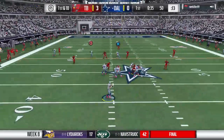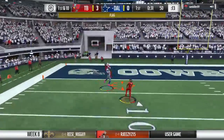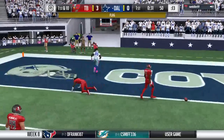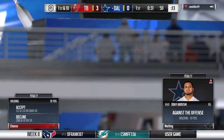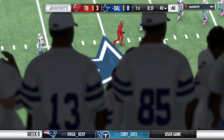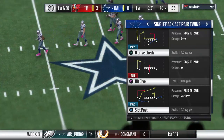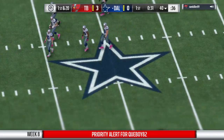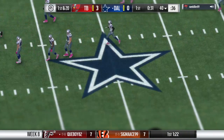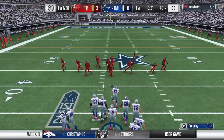From the midfield stripe, they'll look to throw. He's going to air one out. And it's knocked away and incomplete. So oftentimes you see defensive holding. Here it's offensive holding for the flag. They decided to air it out a little bit on that play, take a shot downfield, but the coverage was really nice. Able to get a hand in and tip it away.